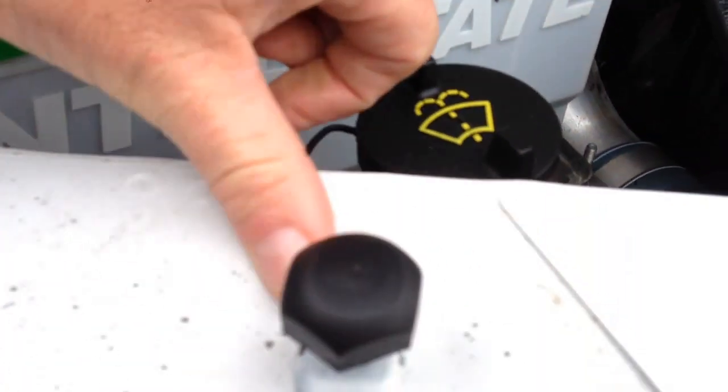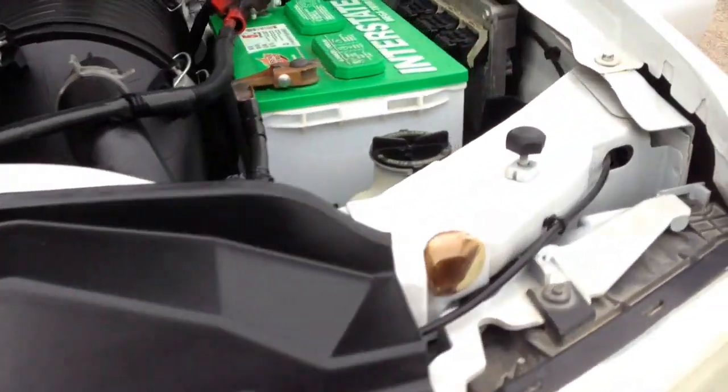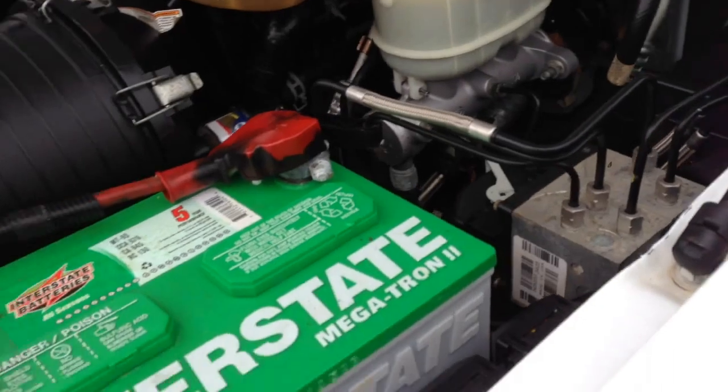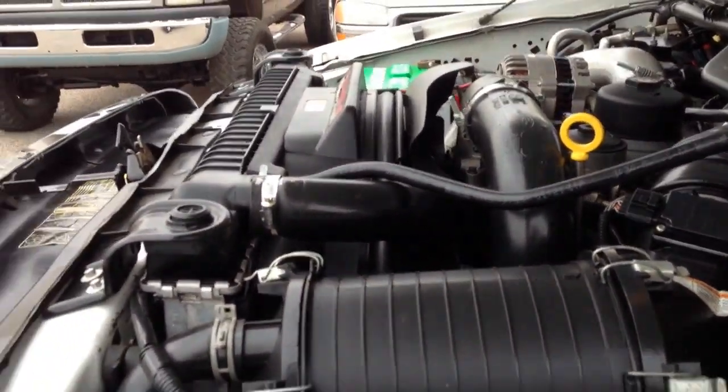Ford stamp there. Ford stamp right between my fingers there. You can see it right here. I don't know if you can see it in the video or not. Here's your catalytic converter stickers. Ford stamp right there. Ford stamp right there. It's got good Interstate batteries in it. Runs really, really well.